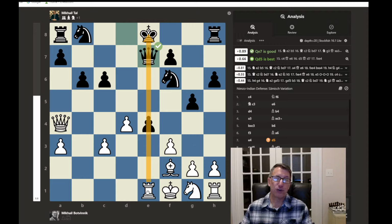Try and line your rooks up on valuable enemy pieces, especially the king and the queen here, because if the center opens up, then there's a discovered attack on these pieces.